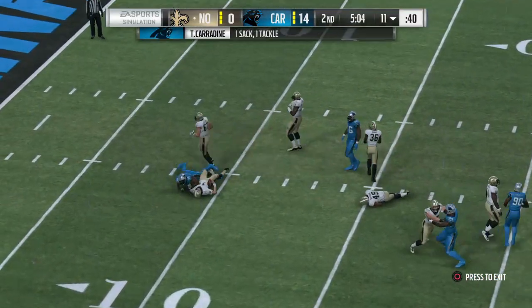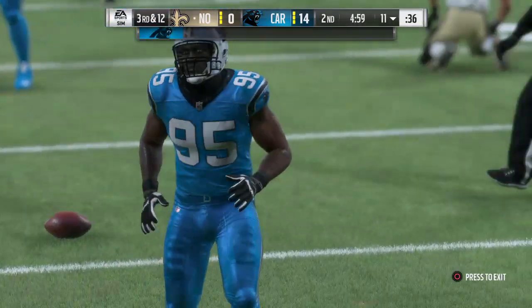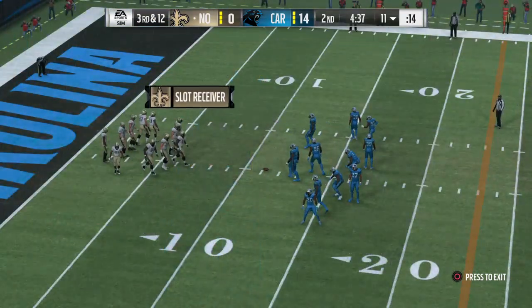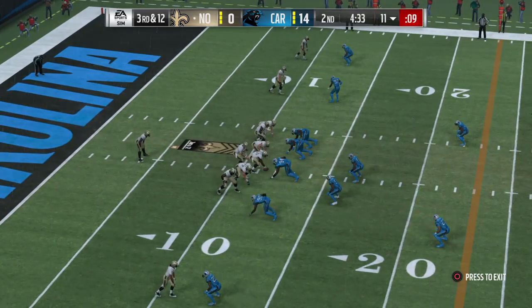The Panther rush too strong. They get there and take him down. Carradine in there to drop him for his 11th sack of the year. Defensive end gets in there that time. They were in a 4-3.